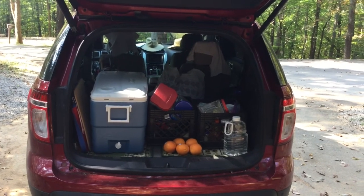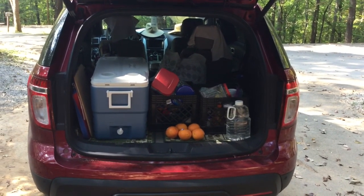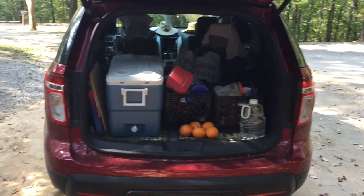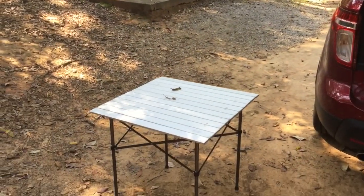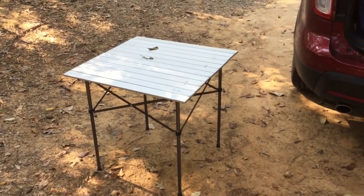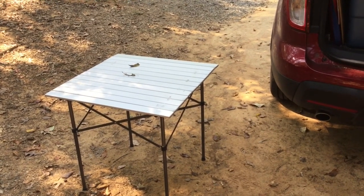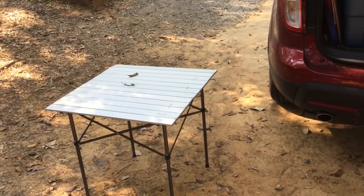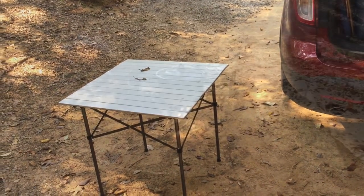We keep our food in the back of the car at all times, except when we get something out to cook, to avoid animal scavenger problems. And right beside the back of the car, we have a little roll-top table that is very helpful for putting some food on it temporarily while we're searching for another food item.